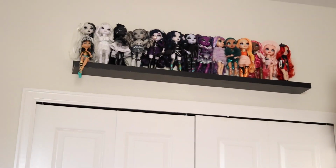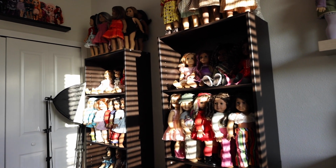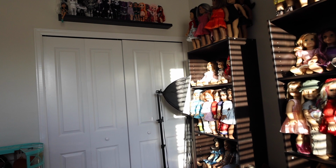So that's the entire doll room. It's not the biggest room in the world, but it is more than enough for me. I'm very lucky to be able to have this. I never thought I'd have a doll room, so I just feel very, very lucky to have this space.